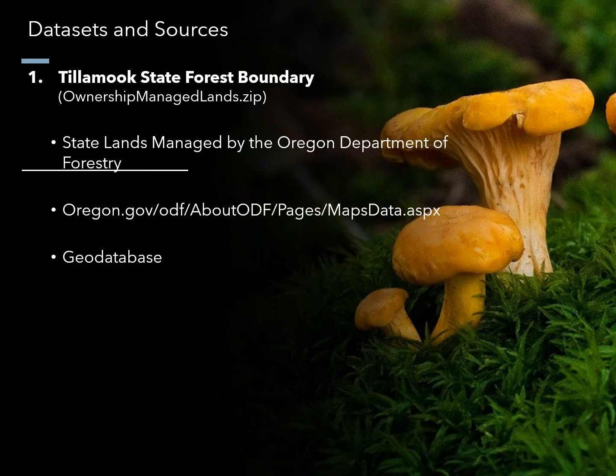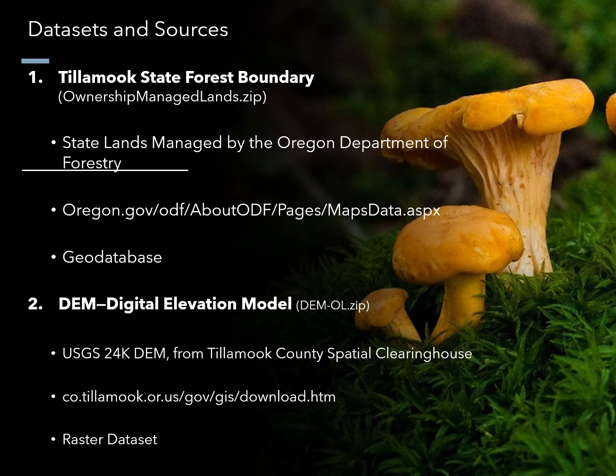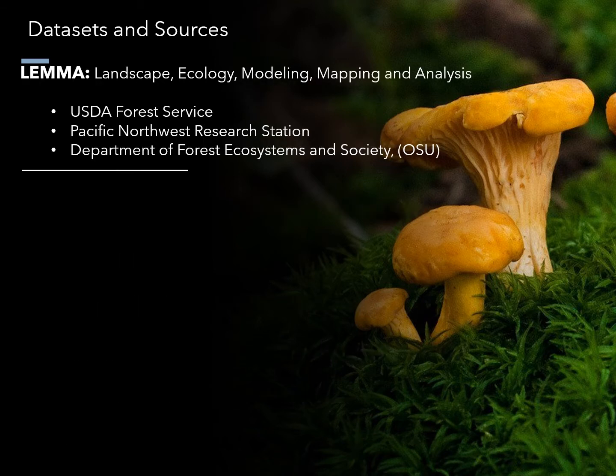I used about 7 data sets to build my analysis, including the Tillamook State Forest boundary from Oregon.gov Maps and Data page, a DEM downloaded from the Tillamook County Spatial Clearinghouse. I found forest type, age, and canopy cover data from 2 LEMMA data sets. LEMMA is a team comprised of employees from the USDA Forest Service, Pacific Northwest Research Center, and the Department of Forest Ecosystems and Society at Oregon State University.